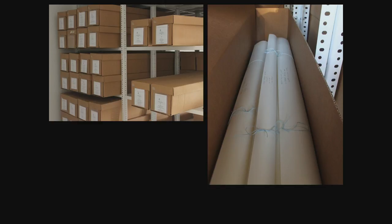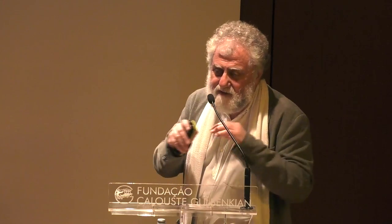We've learned a little bit on the task. We sent Claudine, who's now the vice president of the association. She went to the IFA in Paris to learn about these things. So we put the drawings in acid-free paper with a cotton thread. We write in lead. So it's the minimum.